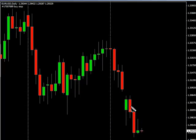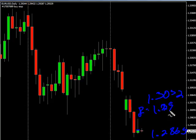Now the Euro-USD pair, this pair created an inside bar, closed up just by a little bit. We are looking for it to potentially go as high as 130.32, possibly as low as 128.63. Look for some resistance around 129.95 and look for some support around 129.05.